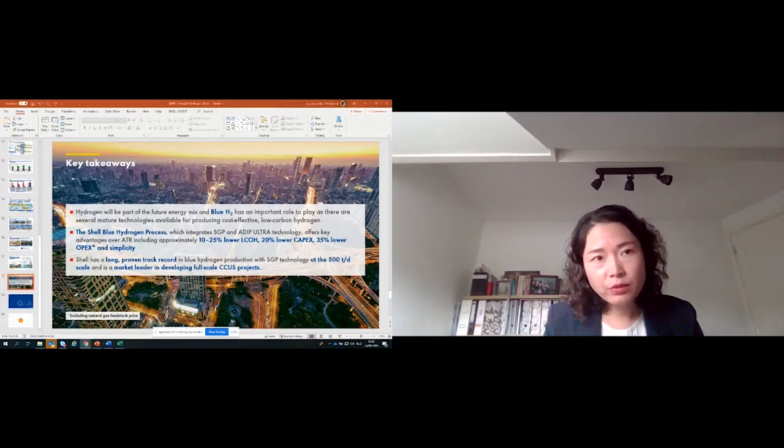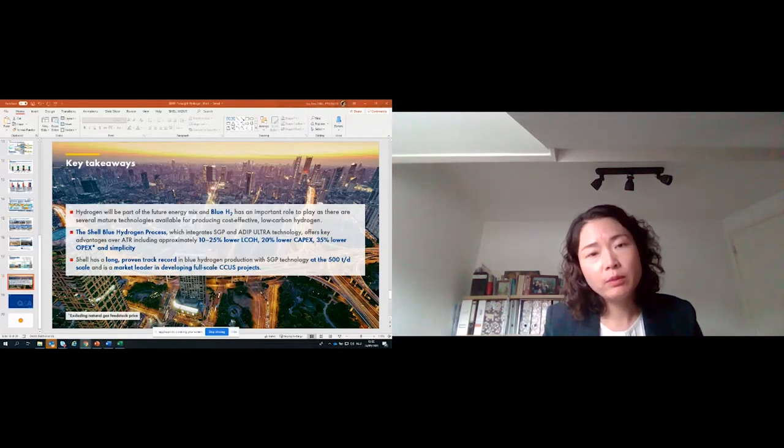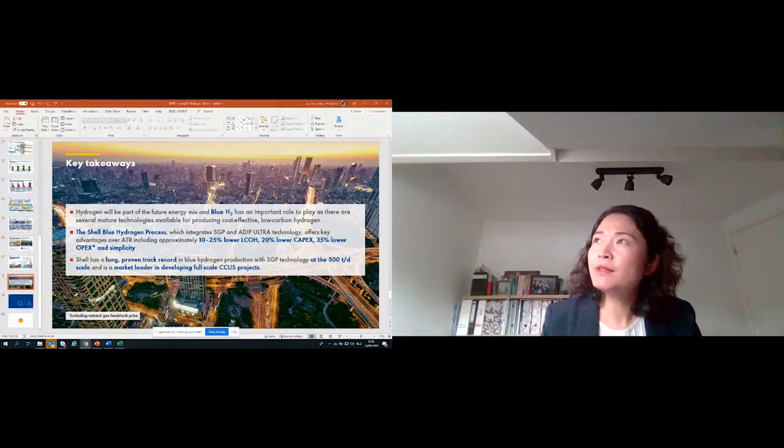So the methanation is also used for our Pernis refinery where I worked. So yeah, it is a common practice, but in terms of purity, that's very much depending on what type of natural gas quality we are receiving as feed gas. So typically we say with methanation, we can generate a hydrogen purity of 96 to 98%, depending on how much nitrogen you have in the feed gas. But that's why we believe the large-scale hydrogen production that is available from blue meets very well with industrial consumers.